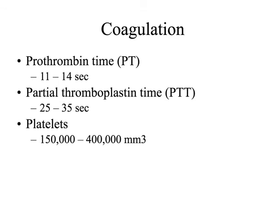Coags, there's prothrombin time. A lot of times they're just called PTs, PTTs, and platelets, right? So the normal prothrombin time is 11 to 14 seconds. The PTT is 25 to 35 seconds. And platelets somewhere in the range below 400,000, above 150,000. Elevated platelets indicate some kind of crazy infection. Falling off platelets means the person's having some real problems.